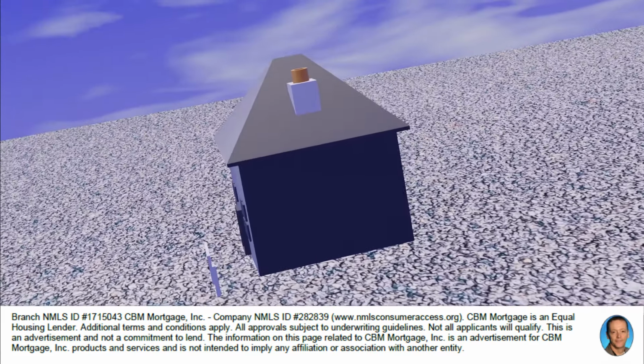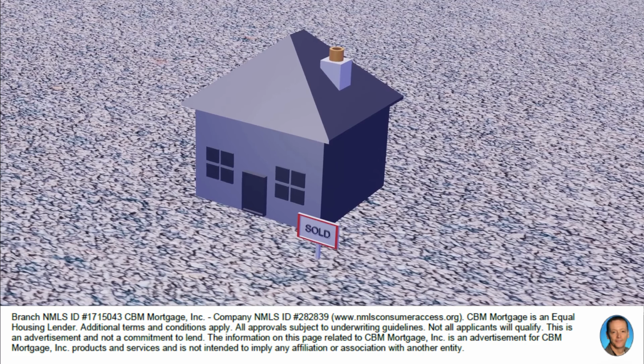It's important that your real estate agent understands and helps you to stay within your budget. And it's important that they help you to make a needs and wants list so that you have the criteria that you're going to select your house with.